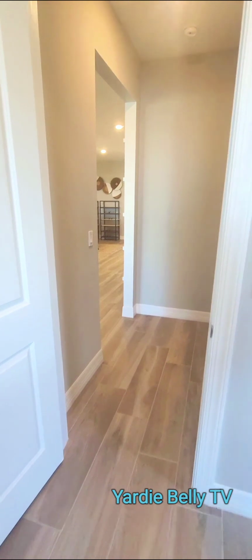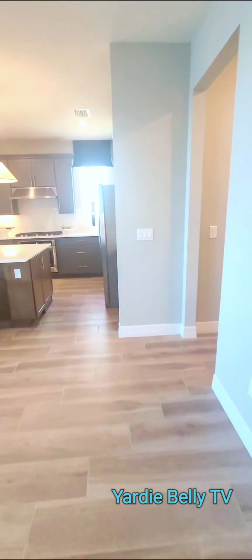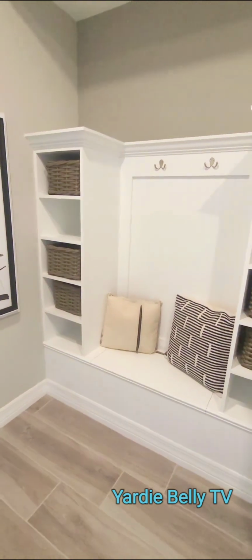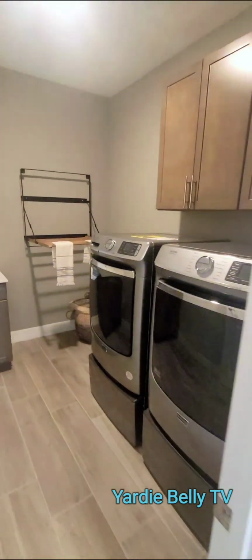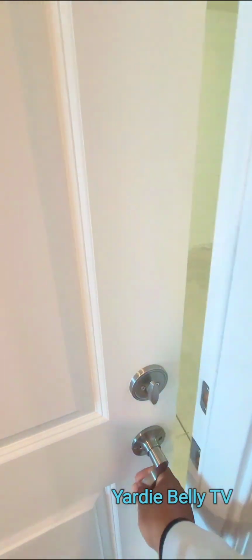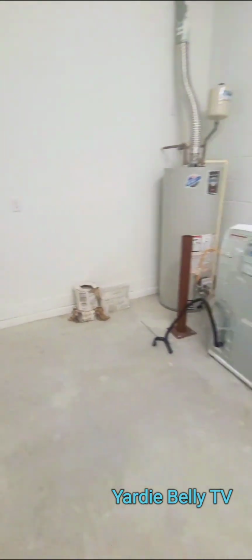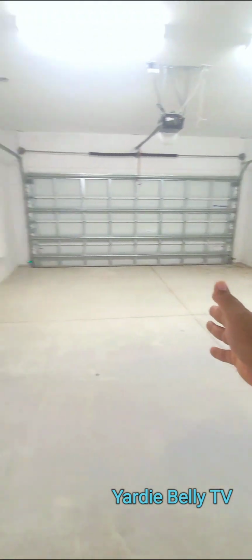Nice. Yeah, let me just quickly show you. And again, it's a whole lot of space, guys. This is the mud room area with a pantry there. This is the washroom area here. And of course, this is the garage, and you can put 3 cars in the garage.